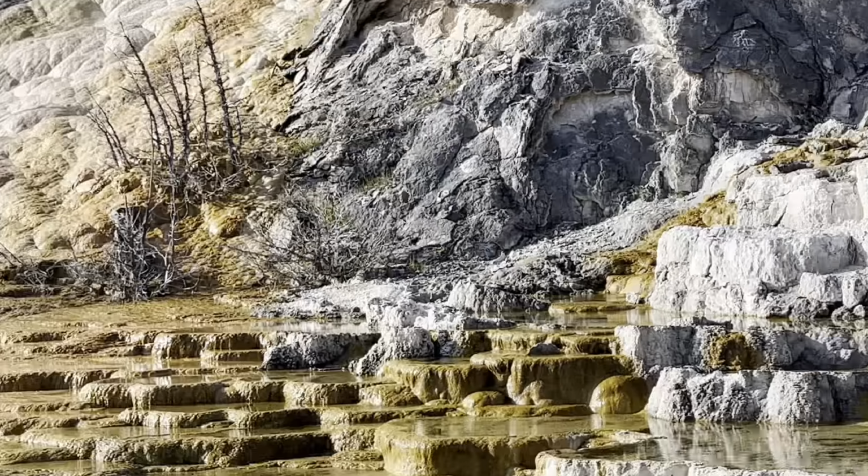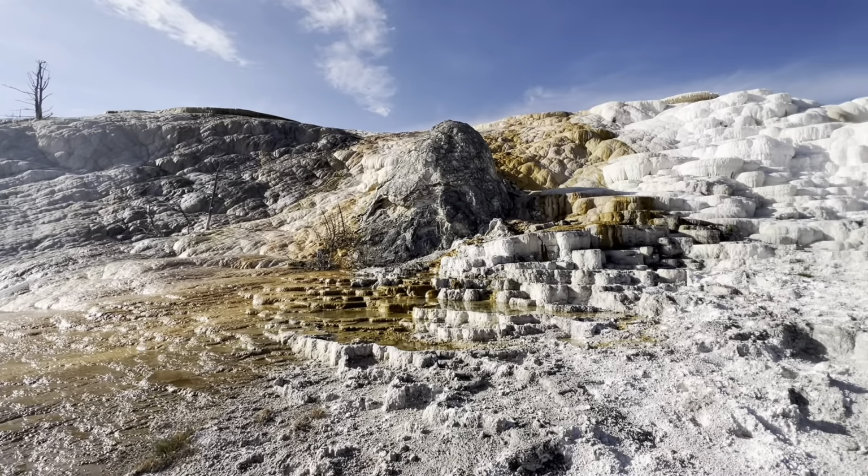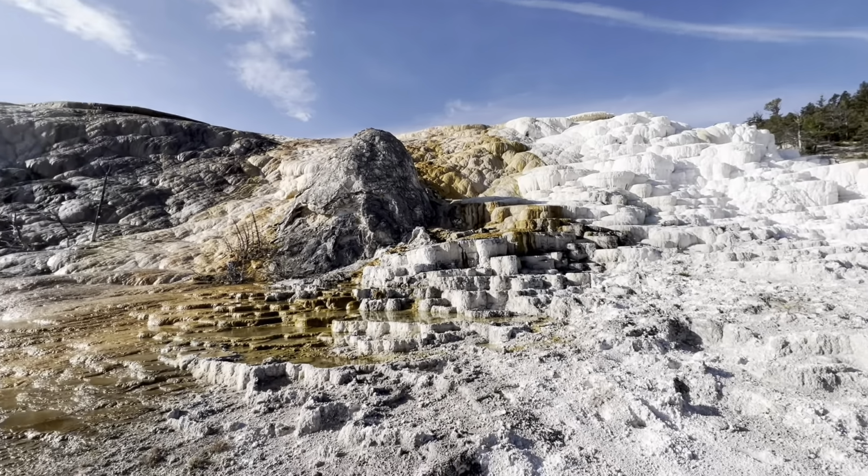A little fall here. I like how it turns all different colors all in one.